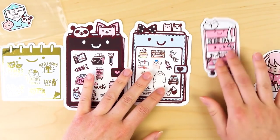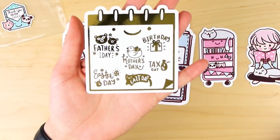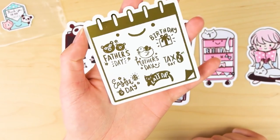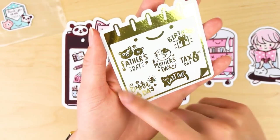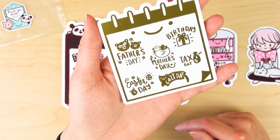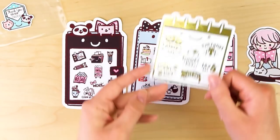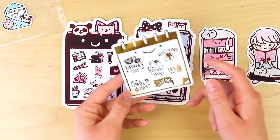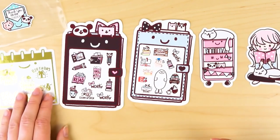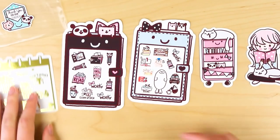So I mean, look at this. Isn't this just so cute? We have the foiled one, which is like a little notepad with a super cute face, and it's gold foiled. It's a bunch of these different holidays and stuff. I think I ordered this in March as well. A lot of this has already happened, but it doesn't say a date, and it comes every year, so I can always use it the next year. I mean, this freebie is gorgeous.